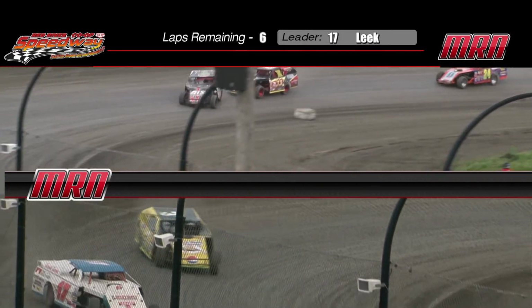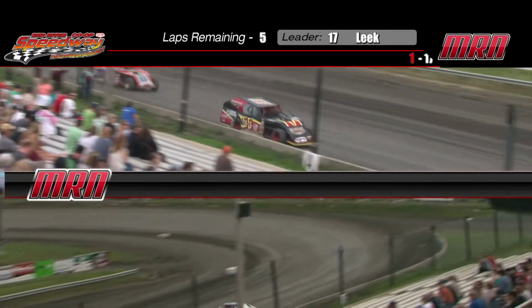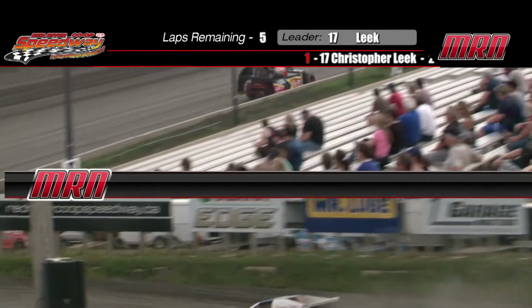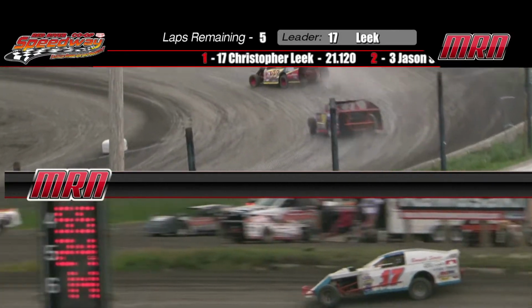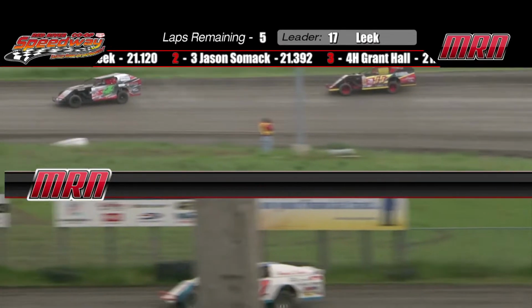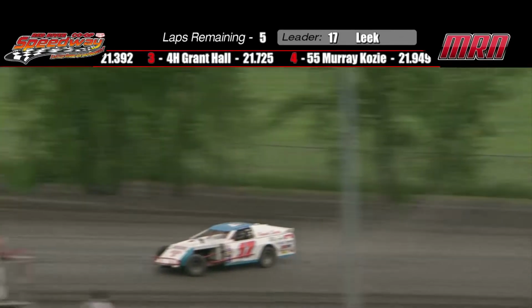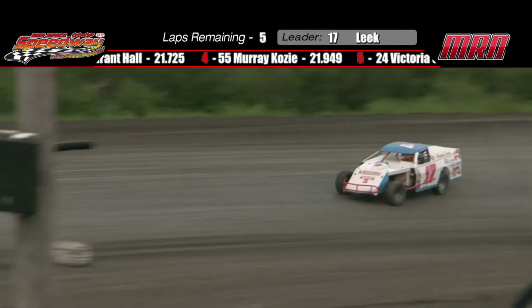Well, Christopher Leak certainly making the top of the racetrack work for that Penner Mobile Homes Berwick Service number 17. Goes into the corner 1 and about the middle and goes right to the top of the track and rockets off turn number 2. Somac now is losing ground, as is the 4 of Grant Hall. Posey in the 55 maintaining a pretty consistent position.